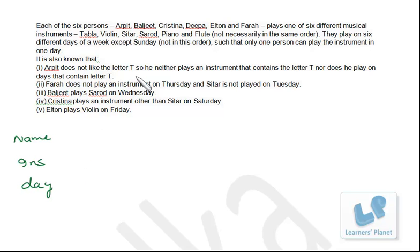Arpit does not like the letter T, so he neither plays an instrument that contains the letter T, nor does he play on the days that contain the letter T. So for Arpit, we remove tabla, Tuesday and Thursday. Fine. Farhan does not play. Baljit plays Sarod on Wednesday. So I write Baljit, Sarod and Wednesday.